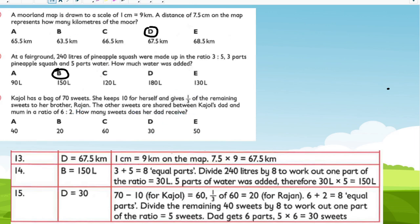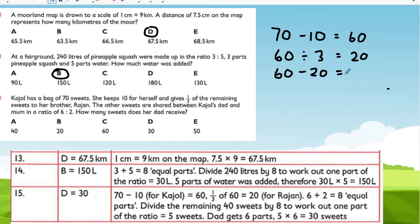Now this question has quite a few more steps. So first of all, we're going to do 70 and we're going to subtract 10. And that will of course give us 60 because she keeps 10 for herself. She then gives a third of the remaining sweets to her brother. So we need to do 60 divided by 3, which of course gives us 20. So 60 take away 20 leaves us then with 40 sweets to share between Kajal's dad and mum.